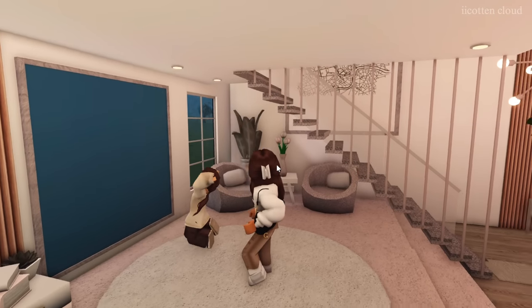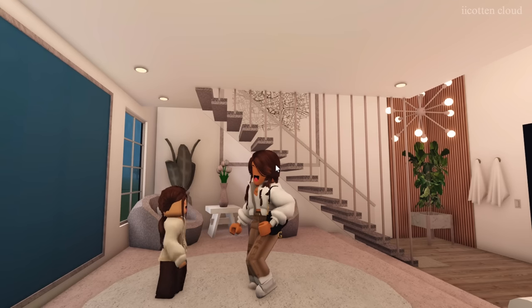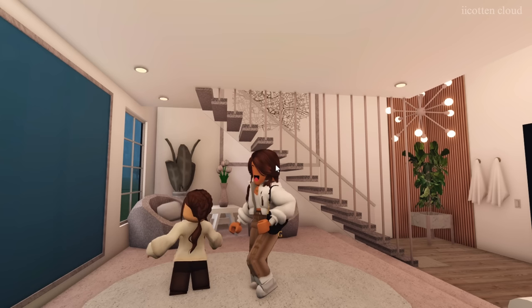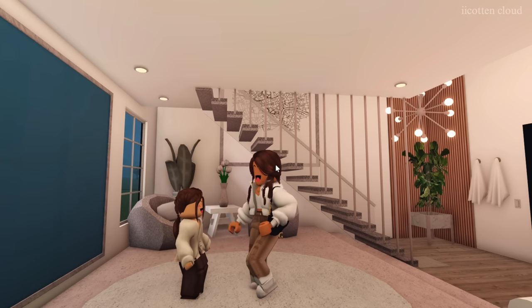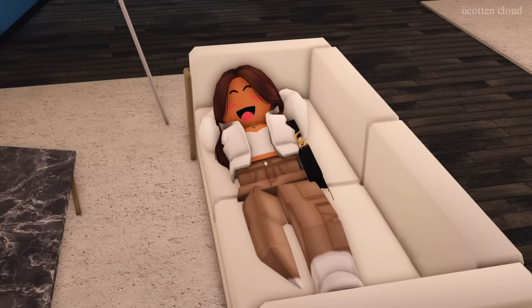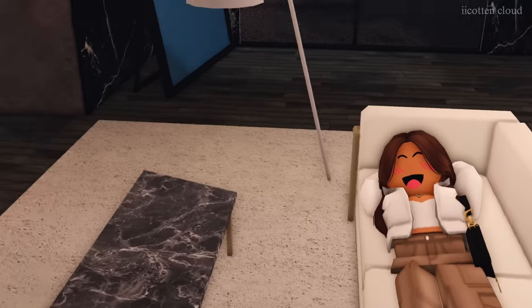3, 2, 1, Happy New Year's! Girl, Happy New Year's happened like a whole two weeks ago. What are you doing in here? I came to ask you, are you gonna go with London today or no? Yes. Okay, well, pack your bags because I believe London's almost done. Today, I'm just gonna take this day to rest. And honestly, I've just also been very tired. So I'm gonna watch some TV.